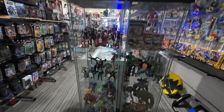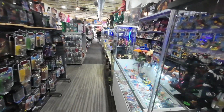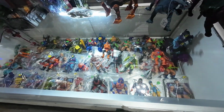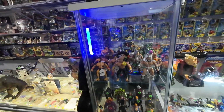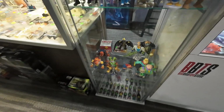A lot of Lucy's in this showcase right here. Legends. Oh, classics right here. Look at that. All the He-Man here. Masters of the Universe. I keep on saying He-Man, but Masters of the Universe. Look at all that. Oh, some Bucky O'Hare stuff.